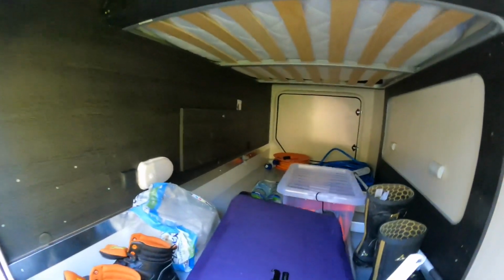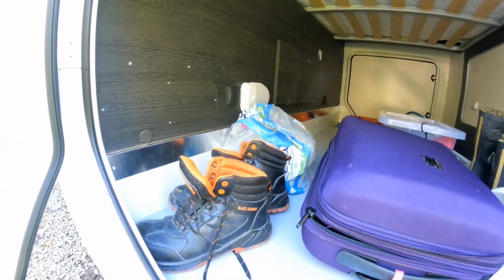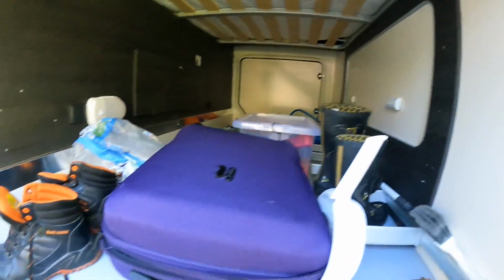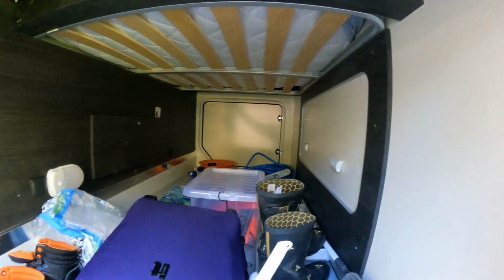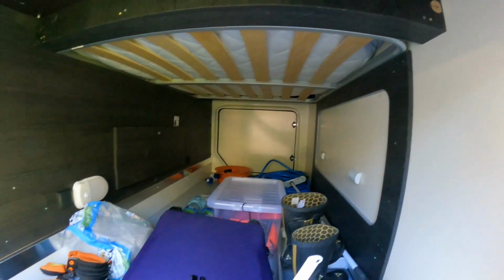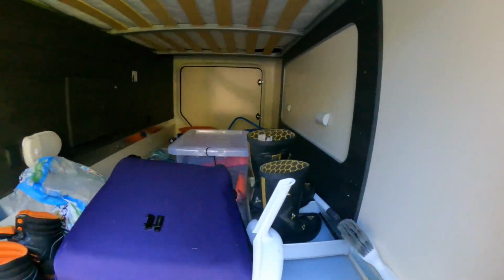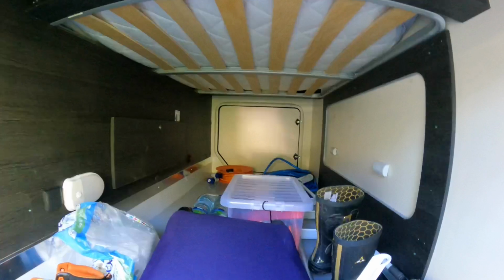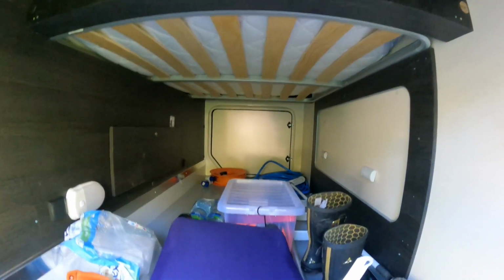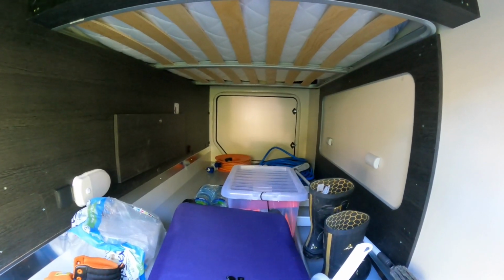Look at the size of it. It's massive. So we've got boots in here, another case with some stuff in it, some water. You've got the hose pipe at the other end, your electric hookup, ladder for your bed, dustpan and brush, a sweeping brush. It's absolutely massive in here. You could fit bikes in here, a small kayak or a canoe, barbecues. There's just so much you could put in.